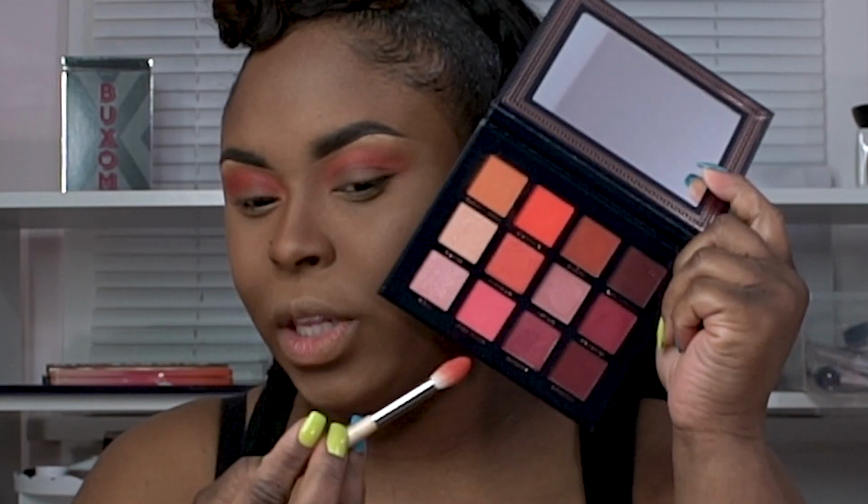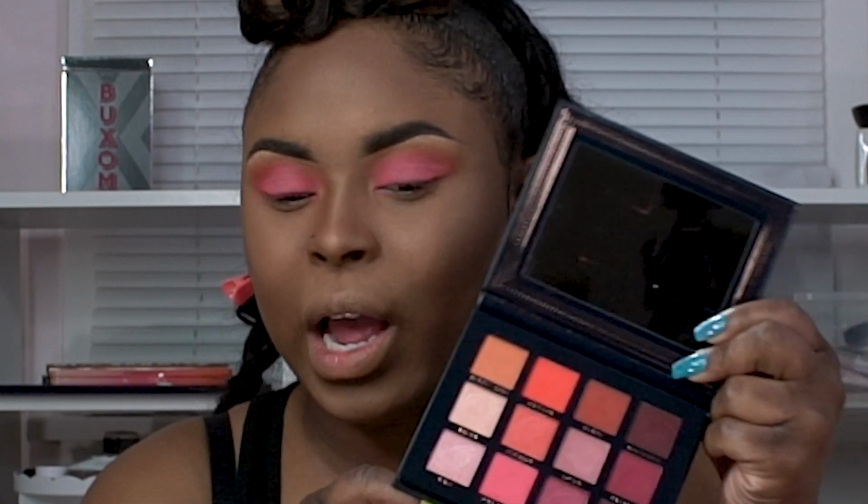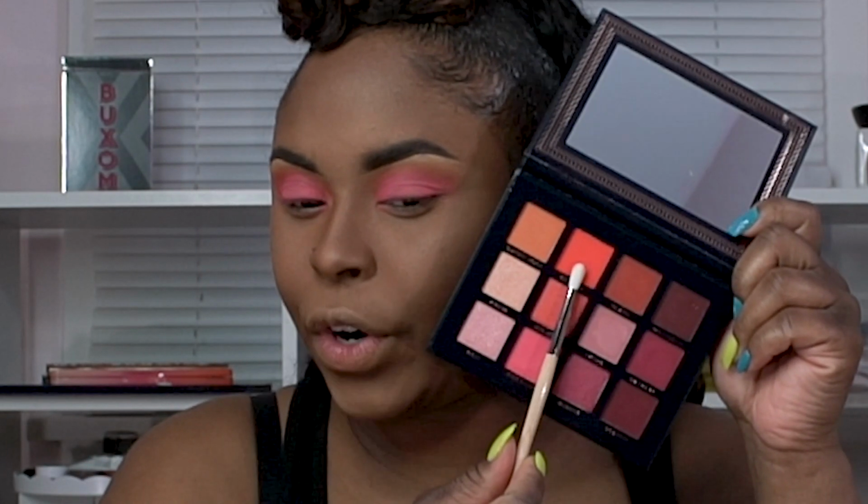All right, so I'm going to move in with this pink color, which is called Pink Moon. I'm just going to apply it to the bottom part. I'm going to move in with my dome brush, and this one is for the crease, but what I'm going to use it for is under my eye on my waterline, and I'm just going to darken it up. So I think I'm going to use this color first, and then I'm going to go in with this color and then that color. So I'm just going to mix it up and see what we do.